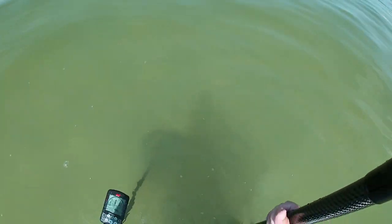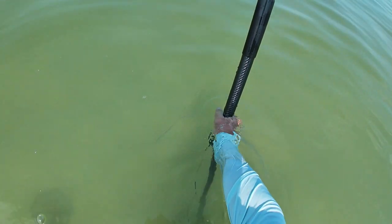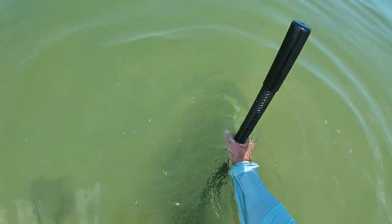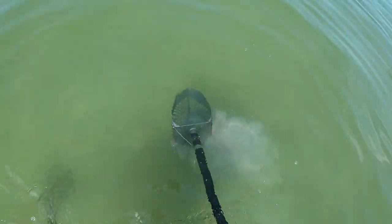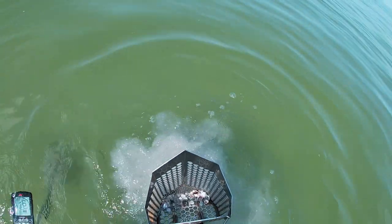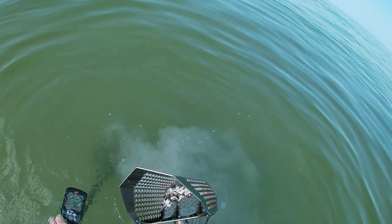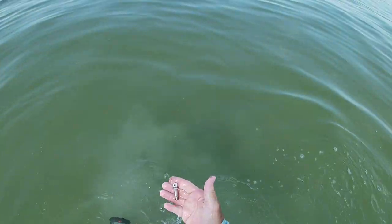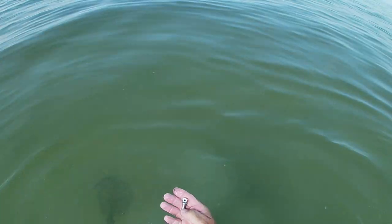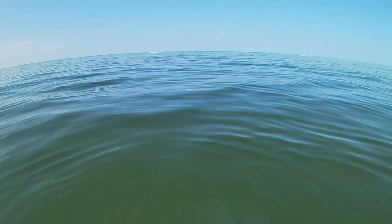Little split shot. That was a buried two. Really loud. Loud bouncy 11. Bouncy meaning sounds like it's close to the surface. I wonder how much that bolt's worth. Holy moly. Very cool.